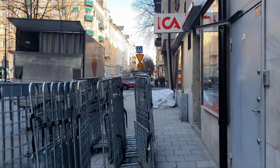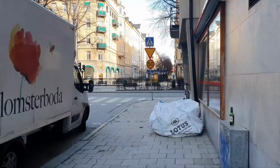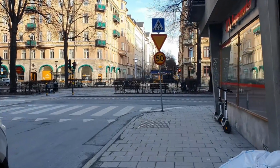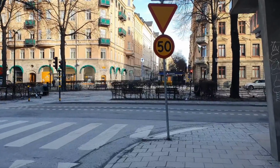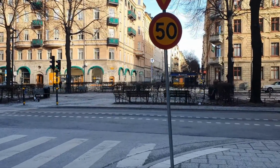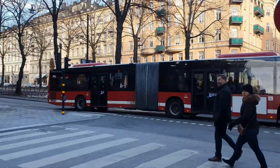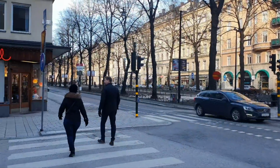Oh, I actually saw a good word of the day. It said on the wall, "konstgjorda växter," and I think växter is a good word of the day. To grow in Swedish is att växa. A verb always starts with att, like to grow, att växa. So växa means to grow.